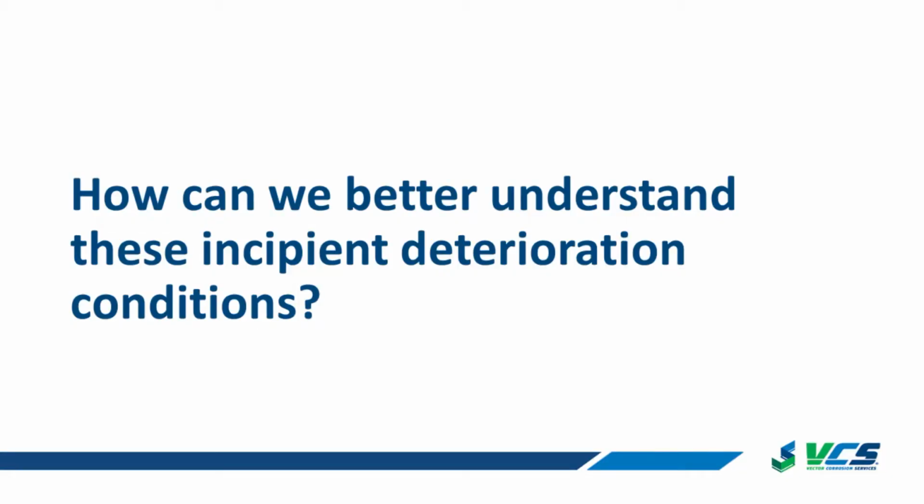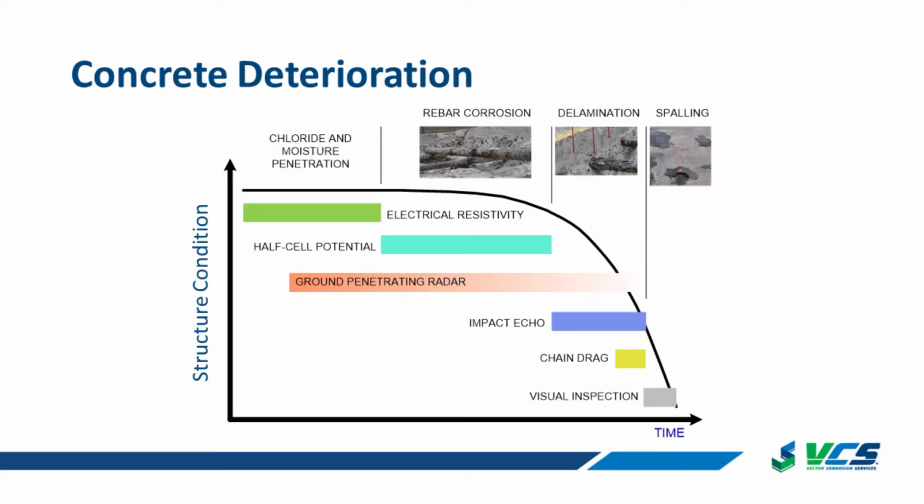Or if I do something to address all of this area, is that going to be a much better repair in the long term for this structure? So how do we better understand the yellow and red? That's what I want to talk about with non-destructive testing. Concrete deterioration is a phase, right?